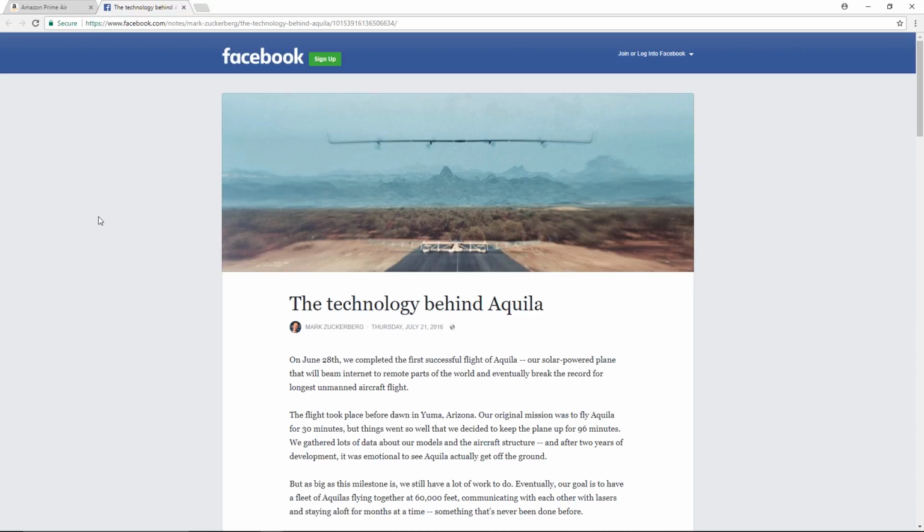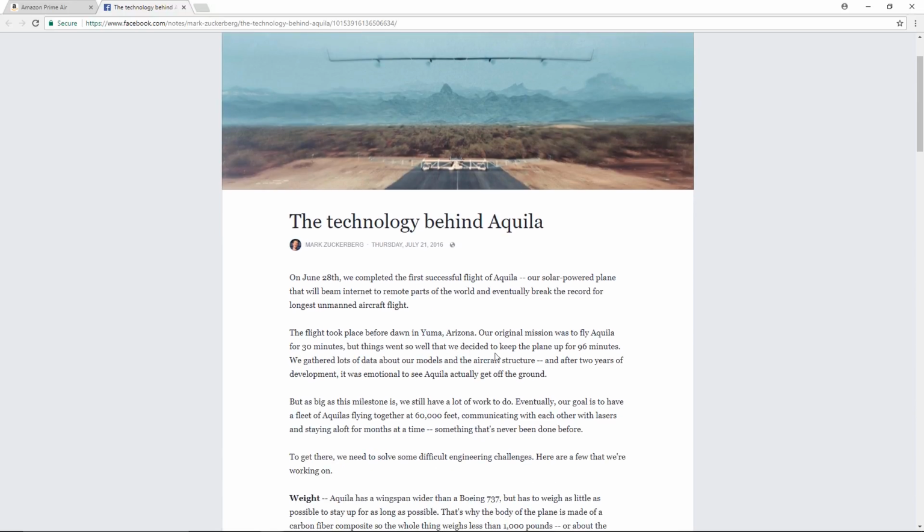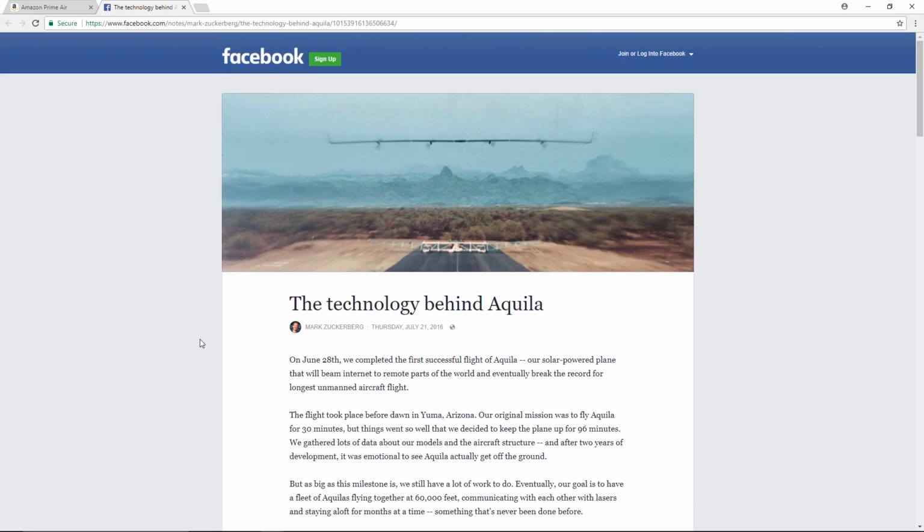They've been testing their technology out in Arizona, and this article right here was published on July 21st of 2016. So that's over a year ago. So it's possible that we can team up with a company like Facebook to deliver Wi-Fi to everyone over the island. These are solar-powered planes.